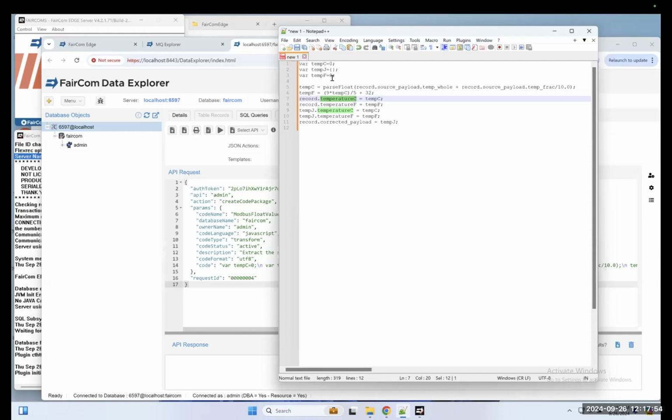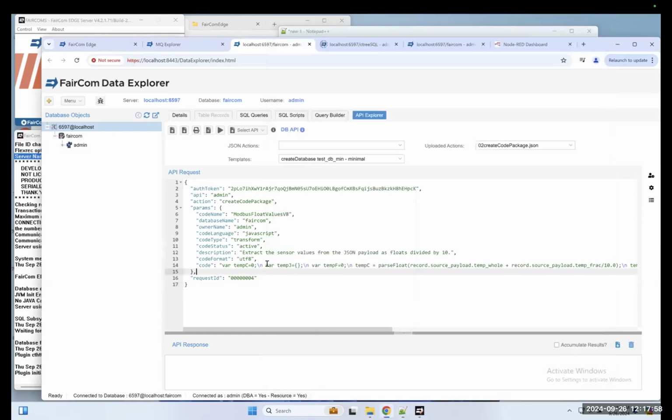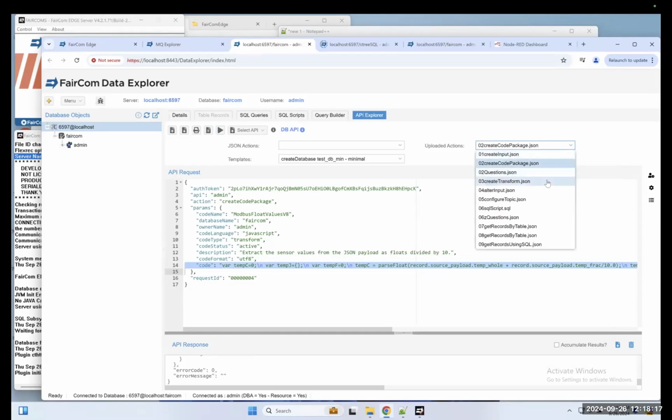But what you need to know is I've just written this little bit of code here. I've got it embedded in this line here in this JSON object so that it can get stuffed in there. So I'm going to create this little bit of code and send that to our product. The code is reusable, so it isn't connected to anything yet. So what I want to do next is tie that to a transform.